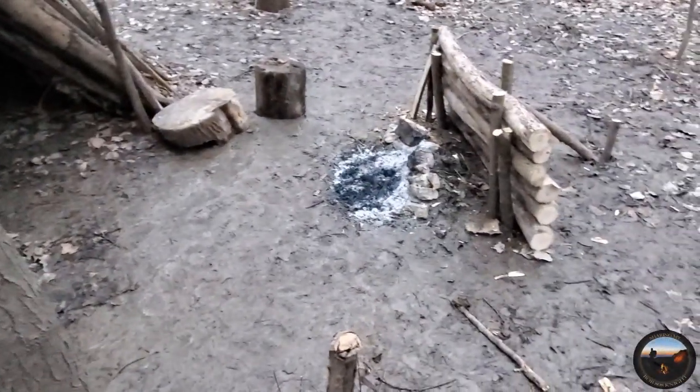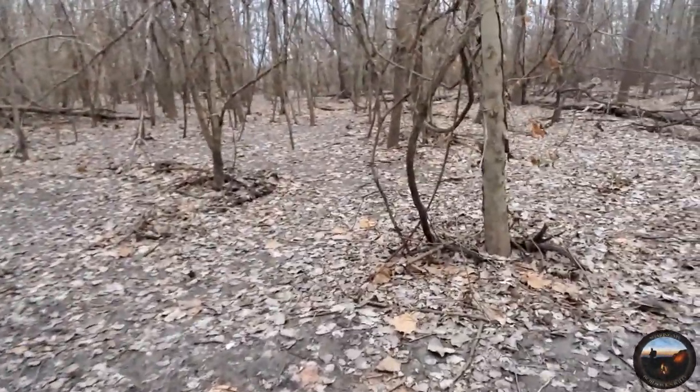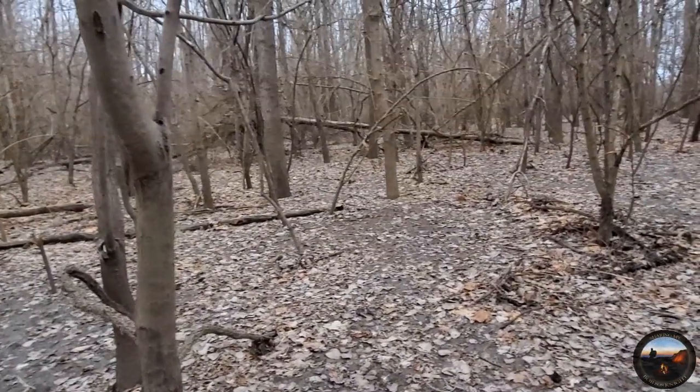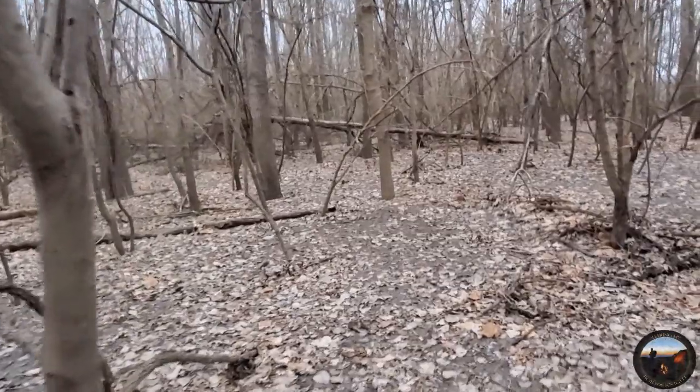Okay, which direction are we going to take? Now, obviously, I've left footprints all over up here, but I've been trying to stay on the leaves, mainly so I don't leave footprints in the sand. Okay, Teepee Island's that way. River's that way. Let's go diagonally so we can get to the river. I want to show it to you before it gets too dark.